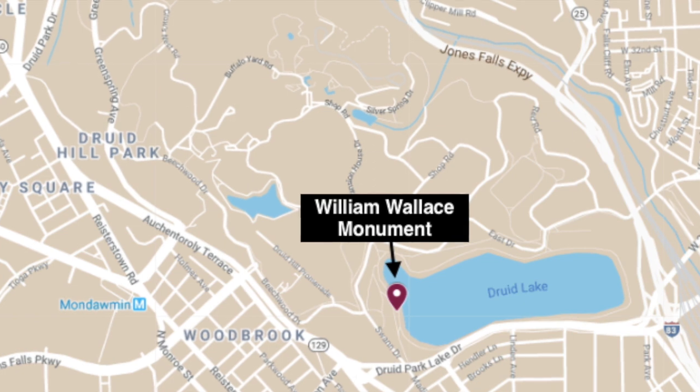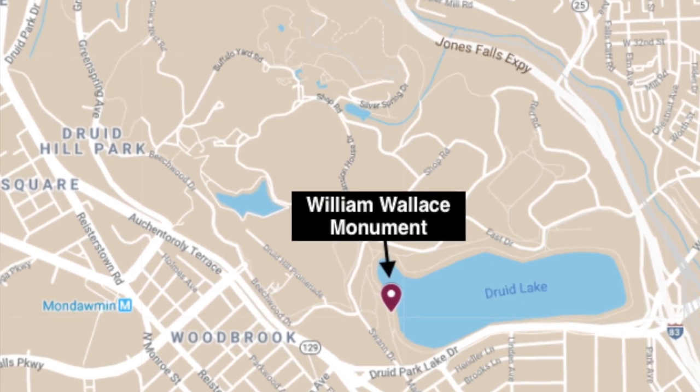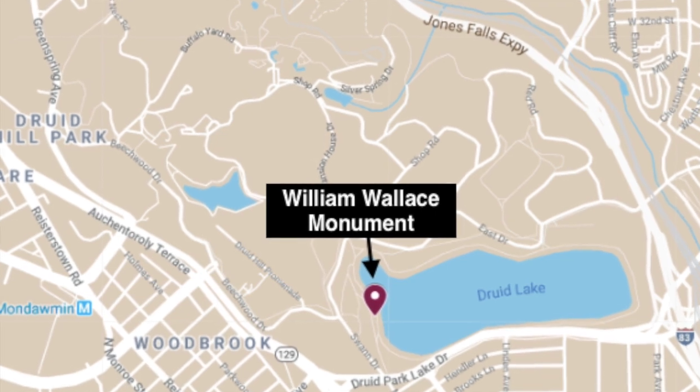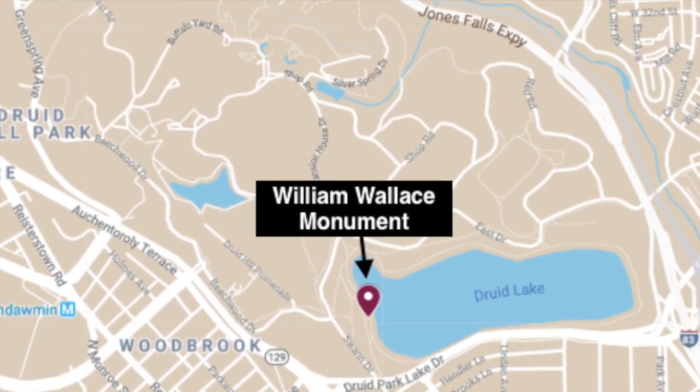All right, over to Druid Hill Park. The first thing is, let me ask, how many of you out there have heard of William Wallace? And what is he doing on the edge of the reservoir in Druid Hill Park? I didn't know that until relatively recently, and I bet you if you're scratching your heads and saying, I have no idea who that is, you're not alone.